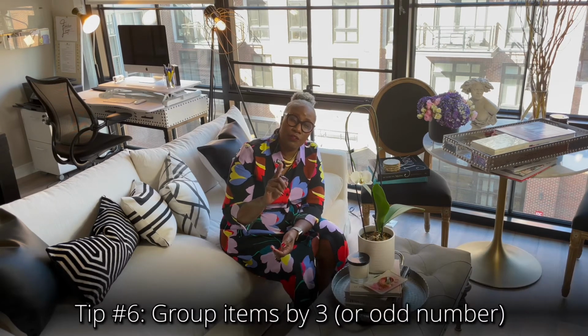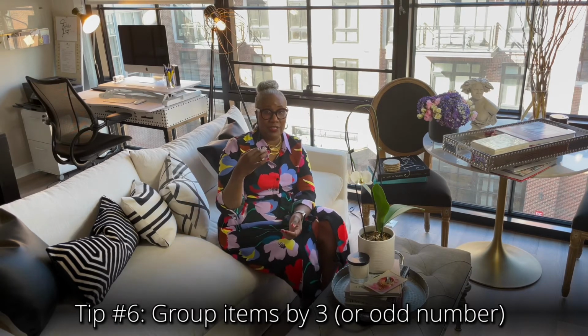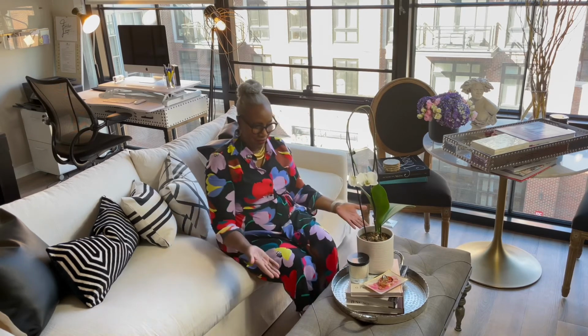number 6, which is group things in 3s. It's a design principle that I actually learned when I was going through my home staging certification. You want to group things in 3s. 1, 2, 3. Something tall, medium, then a flat piece. And this could even be like a small bowl too. So you want to make sure you're either grouping things in groups of 3 or in odd numbers. So that's just something to keep in mind. So yeah, so there's another look.